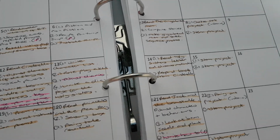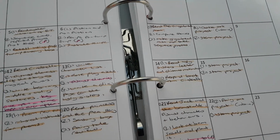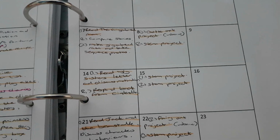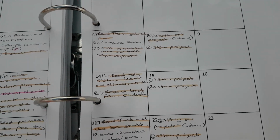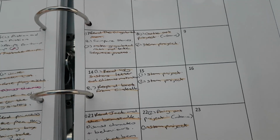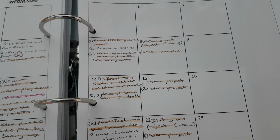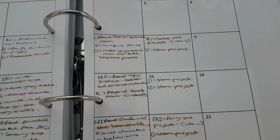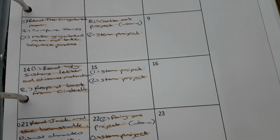We're discussing diaries, and we are going to write a diary page for one of the Ugly Sisters. We are reading the Ugly Sisters letter and discussing motivation. So it's an actual letter printable that I have of what the Ugly Sisters wrote to Cinderella. We're going to read that, and then we're going to respond back as though we are Cinderella. So again, STEM project, there's 2 of them on that day.